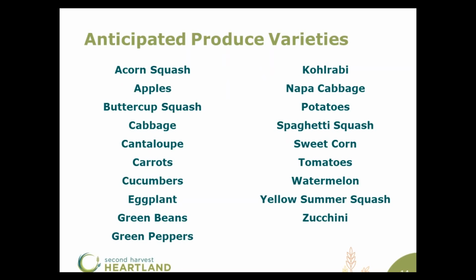So while it's hard to know exactly what we're going to be sending too far ahead of time, here are some of the varieties that we saw come through our warehouse last produce season. So you can take a look at those. We anticipate getting very similar varieties this year.